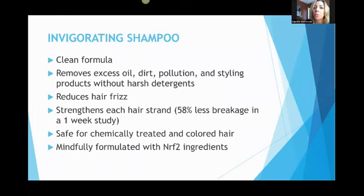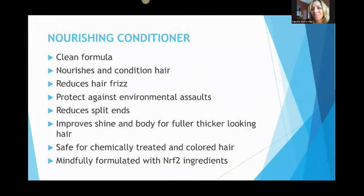Okay, so the shampoo, again, we kind of covered this. It's a clean formula, removes excess oil and dirt and pollutions and our styling products from our hair. It reduces frizz, strengthens each hair strand, safe for chemically treated and colored hair. I'm sure you're going to be seeing that your colors are lasting longer, brighter, shinier, okay? And it has NRF2 ingredients.